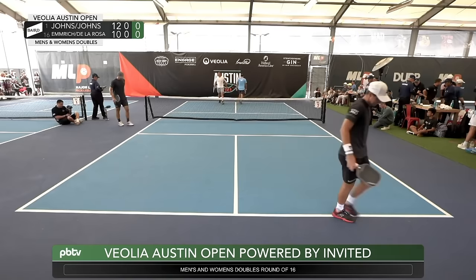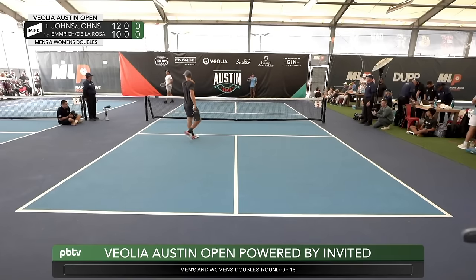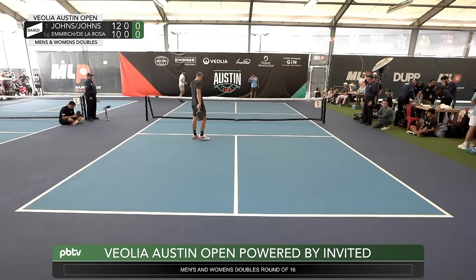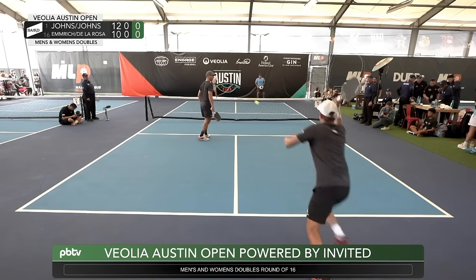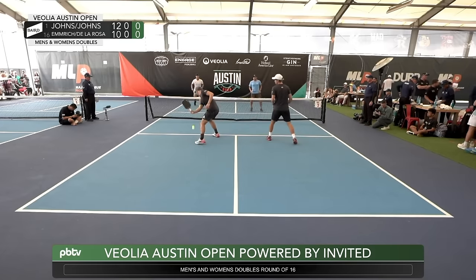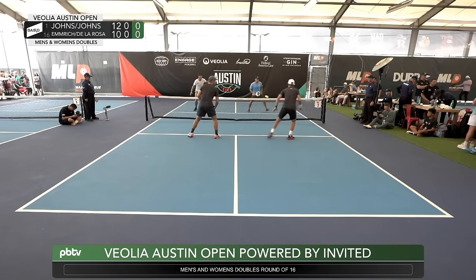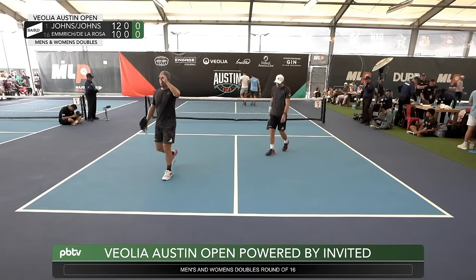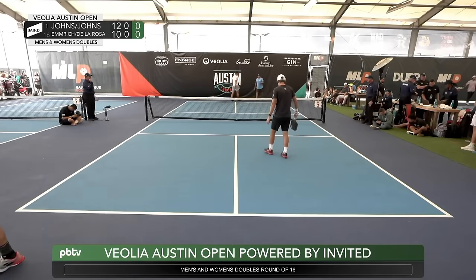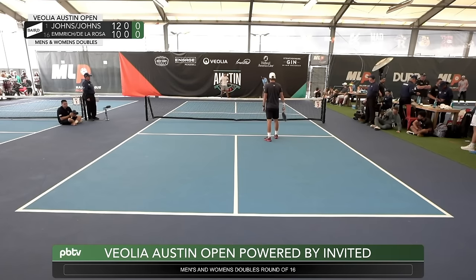By Martin Emmrich. Rarely do you see Ben Johns on a string. Great heady lob there. Goes for the drop shot. Puppet master, Martin Emmrich. I like what I'm seeing a lot more out of Collin Johns this game. Footwork is much improved, going after some offensive speed ups.